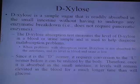That's an isomer, right? Glucose is the L isomer. What isomer do you think the body can use? The L isomer. If you give glucose to test for absorption, it's going to be readily absorbed, but what happens as soon as it gets into the blood? Insulin's released, and what happens? So unless you're real quick, you're not going to see any elevation of glucose in the blood.